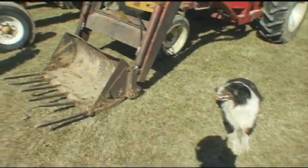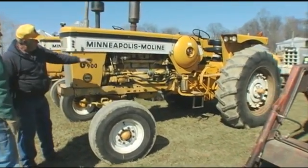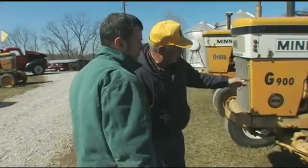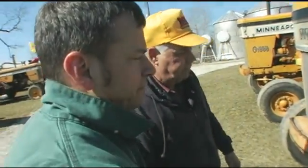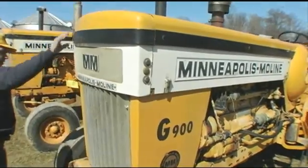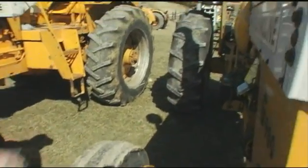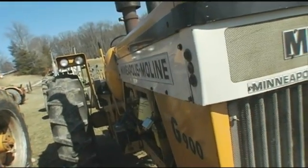This particular 900 is an LP. See the round tank? Yep. Liquid petroleum. So it's propane. This is propane, liquefied petroleum. Nice, well kept inside. Somebody bought that new, thought a lot of it, took good care of it, didn't abuse it, tear it all up, scratch it.